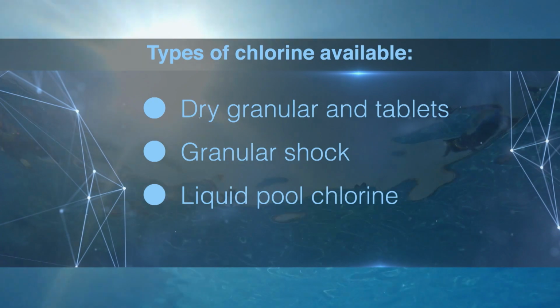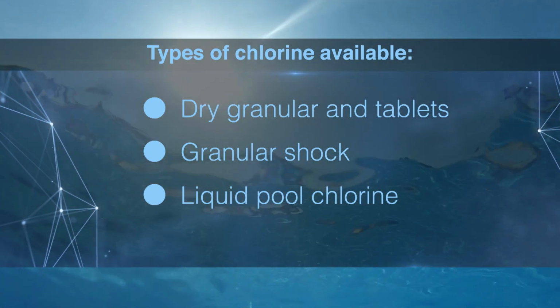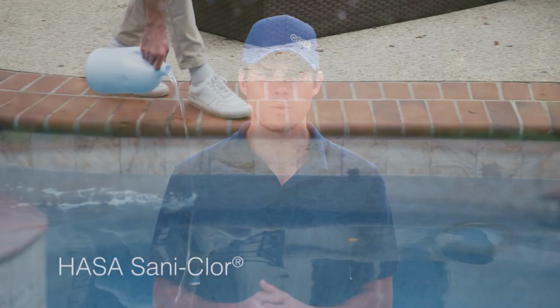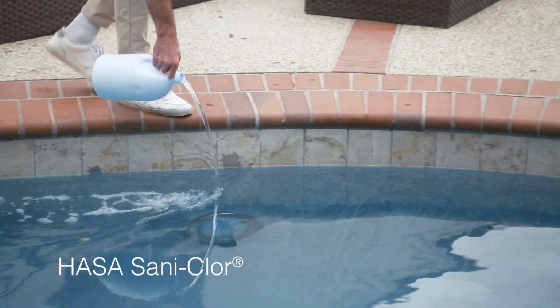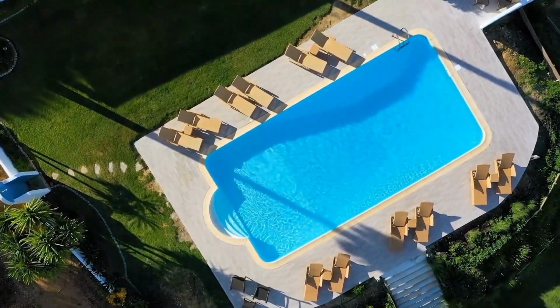There are different types of chlorine available: dry granular in tablets, granular shock, or liquid pool chlorine for shock and daily sanitization. Dry chlorine contains byproducts that can build up and cause challenges in pool maintenance, while liquid chlorine is the purest, safest, and easiest form to use. Plus, liquid chlorine is faster acting and doesn't leave behind any unwanted byproducts that can affect water quality.